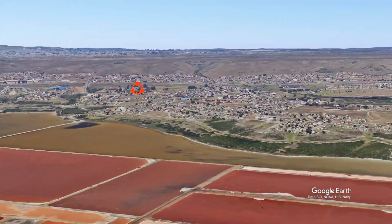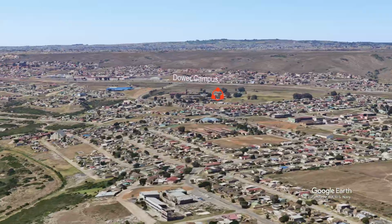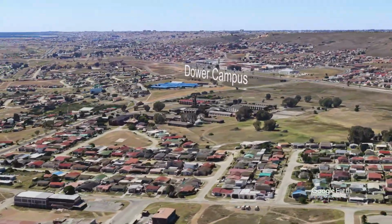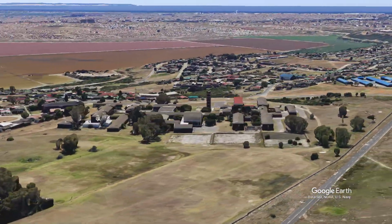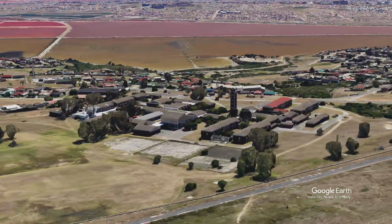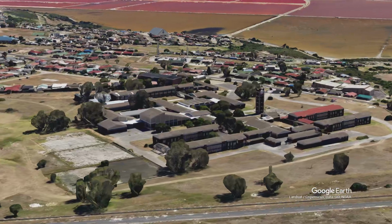We're flying over to the Dawa campus now. This was an old teachers' college, and it's the only place that has got a residence system. It has about 1,500, 1,600 students, and it also has an obstacle course, which is much needed for the characters doing safety in society, which is the policing qualification.